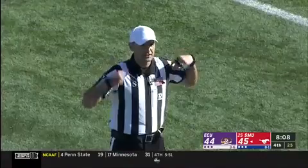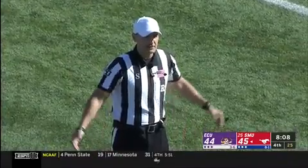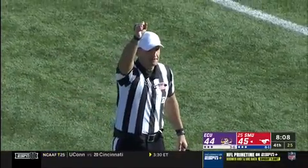And does he control? SMU. Good call. Player went out of bounds, came back in, and was the first to touch. Loss of down, from the previous spot. 4th down. Correct.